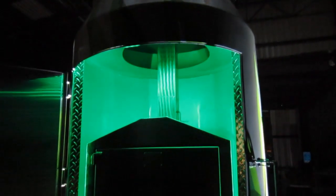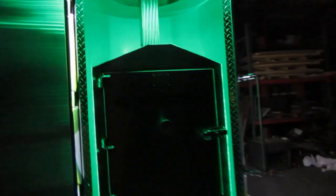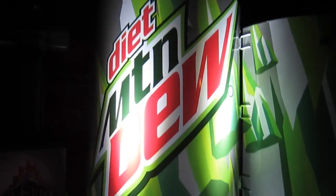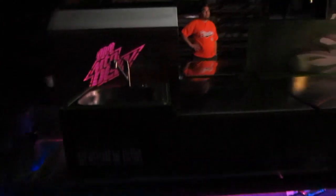You know what? This is so much green energy, man. I think Superman would be scared over here. Looks like kryptonite coming out of the Diet Mountain Dew can. Energy. Green, glowing Diet Dew energy. Do the Dew. And there you have it. Just a beautiful system all around.